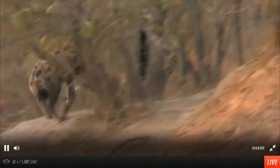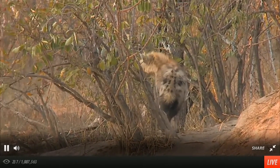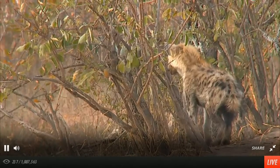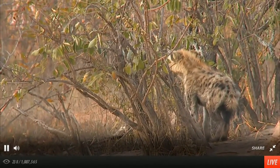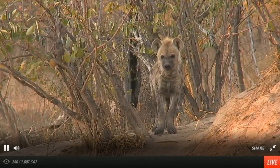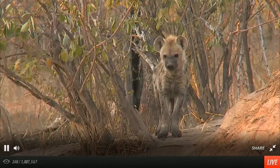So the adults look to be moving along. I'm not sure. They're all behind us. Well, the two of them are behind us, walking away. And so I don't think these little ones are going to be out for much longer, but we're going to wait until they disappear. They're such excellent entertainment.